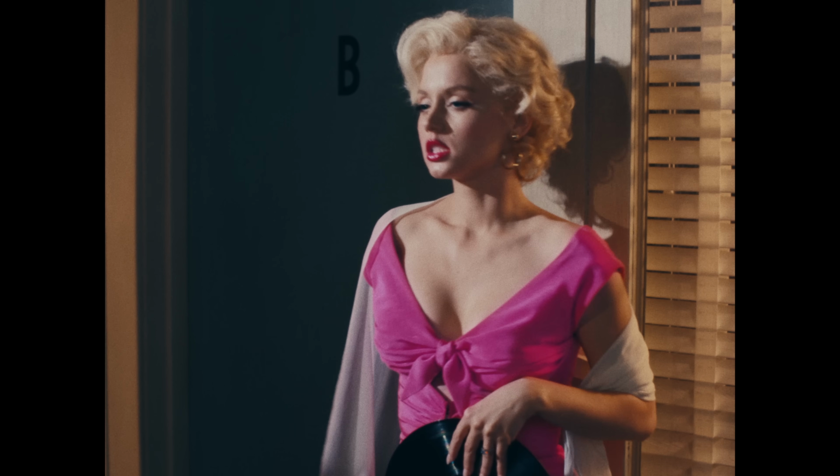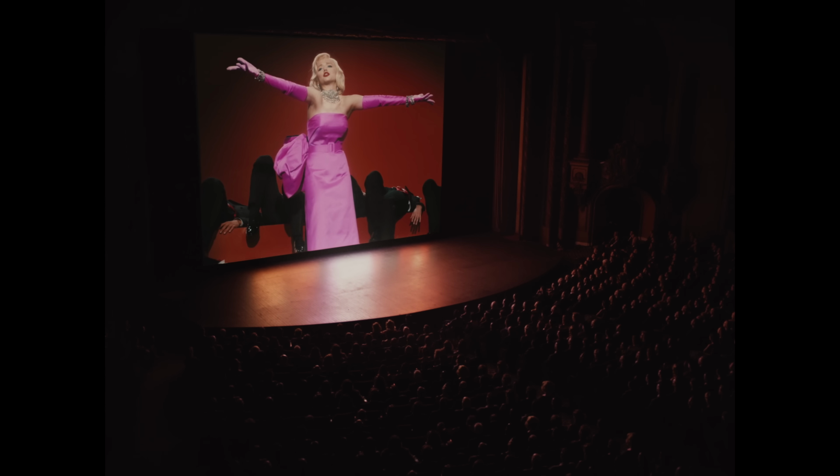Shape these right, don't lose their shape. Diamonds are a girl's best friend.